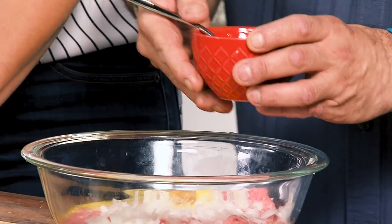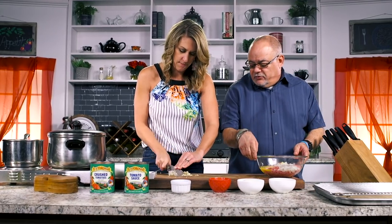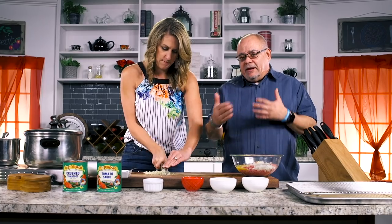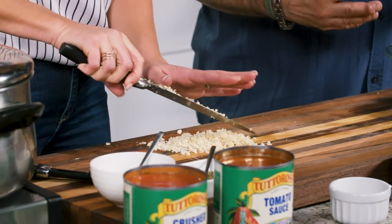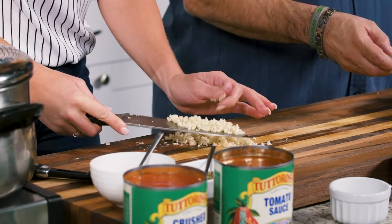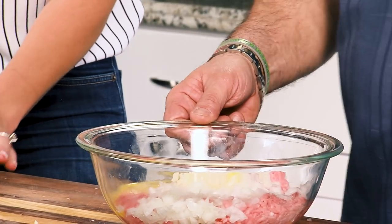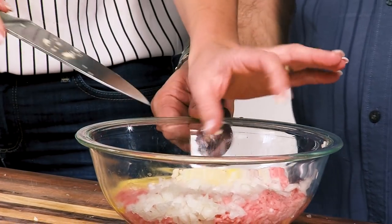Robert, how much garlic do you think you need? I would say at least one tablespoon, but again, if you want more garlic, you can always add more depending on how much you like it. I love garlic, so I would say a good 2 tablespoons will be good in here. Yeah, it looks about right. That's good. Just a little bit more. We chopped a lot of garlic today.